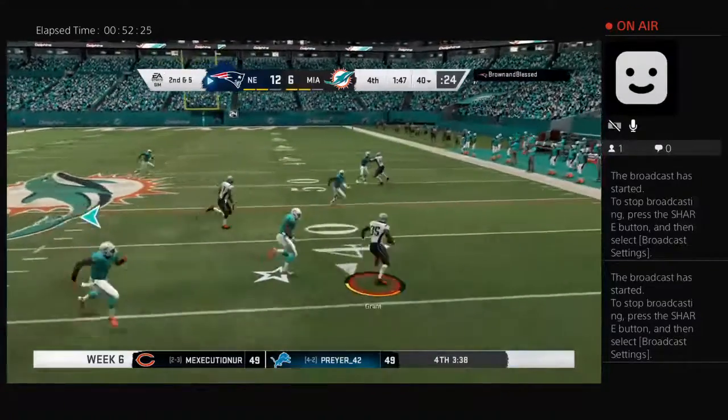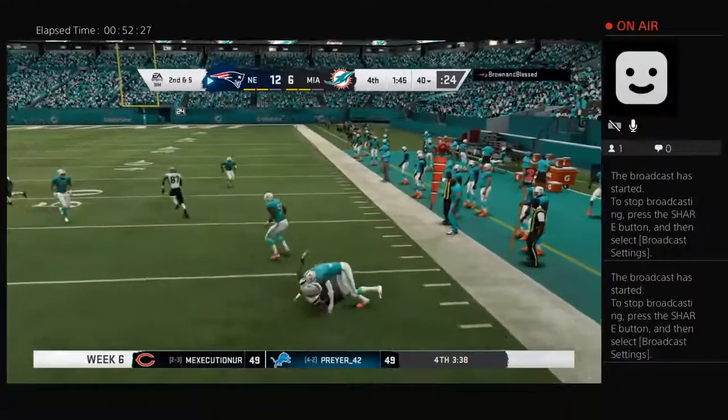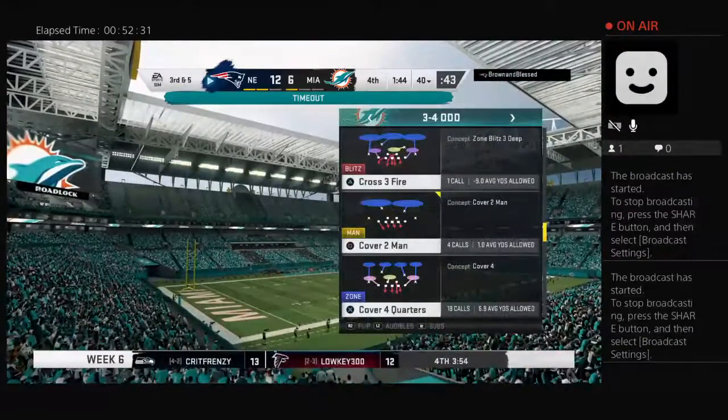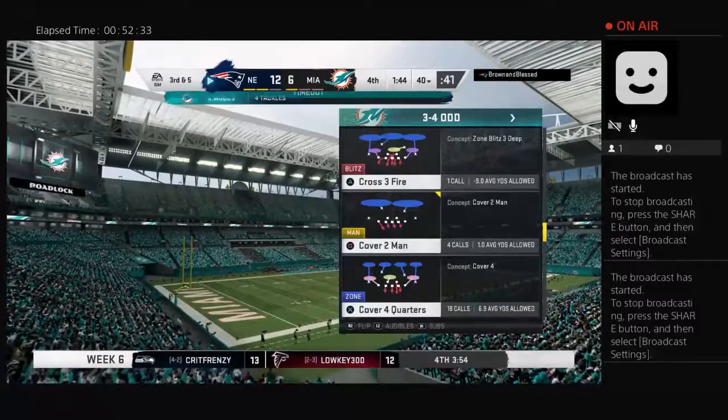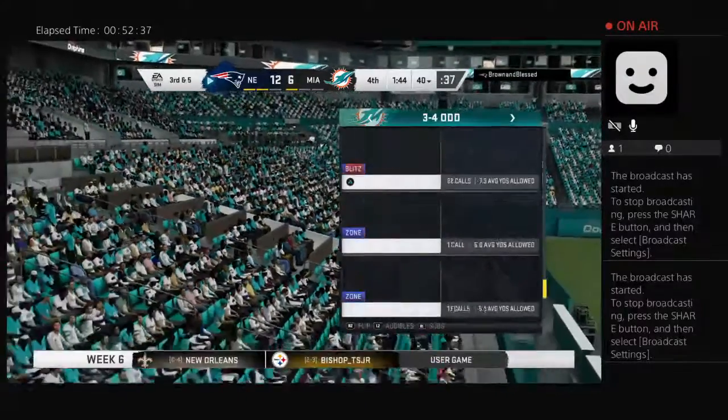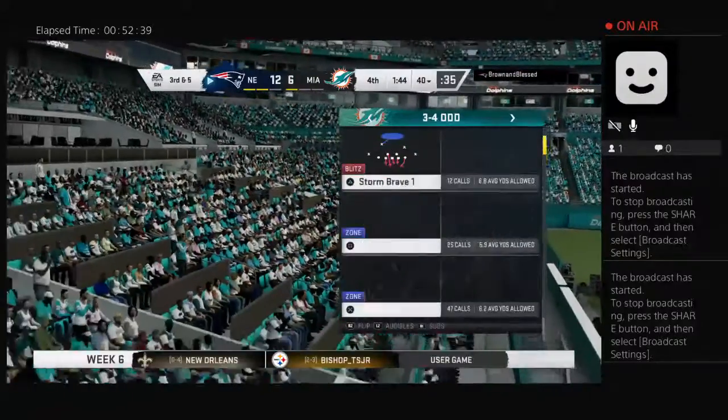On second down now, it's Grant. Trying to get out wide, but he's going to be tackled right near the line of scrimmage. The Dolphins going to take their second timeout as they'll talk it over here before what will be an important third down.